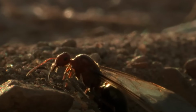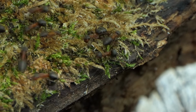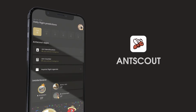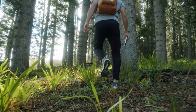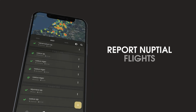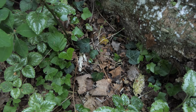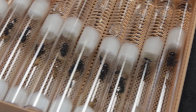Have you ever wished you could predict when queen ants take flight? Your wish just came true. Introducing Ant Scout, the revolutionary app that takes ant keeping to a whole new level. With Ant Scout, catching queen ants has never been easier. Get precise predictions on when and where nuptial flights will occur, down to the day. No more guessing, no more missed opportunities. Ant Scout has got you covered.